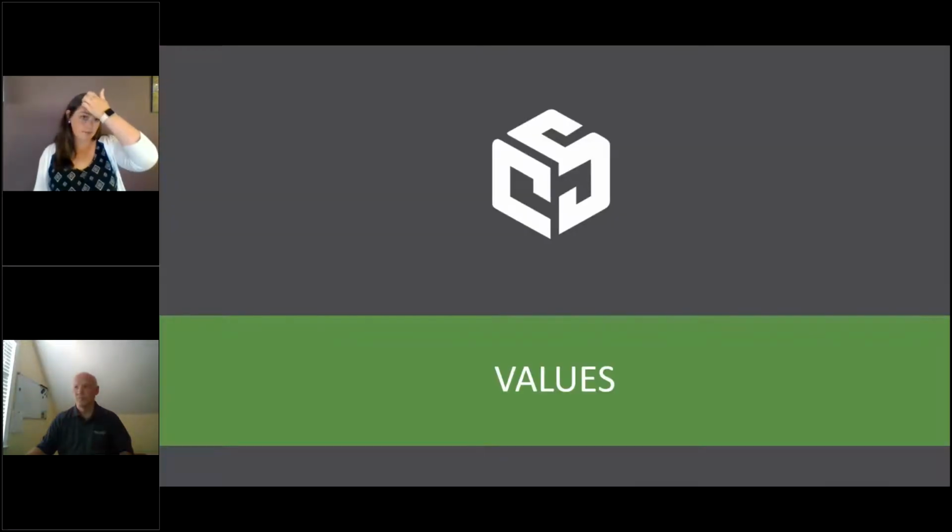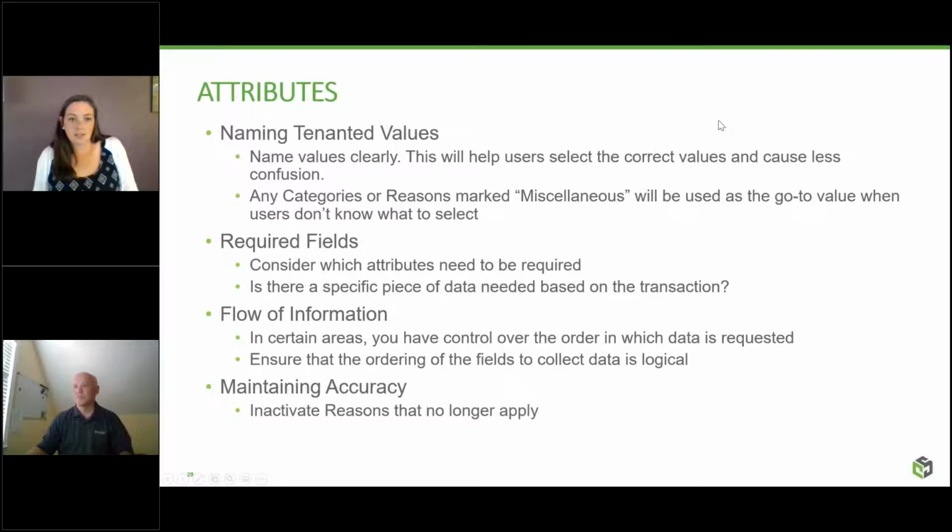Next slide. Next I'm going to talk about values in the tenant. Thank you. When it comes to naming of values, you really want to make sure that your naming conventions are clear. This can help so that your users make the right choices, select the correct values, and cut down on any confusion. In addition, if you have any catch-all categories or reasons like miscellaneous, users are going to navigate to that category if the other ones aren't clear and they don't feel like they have a better option.